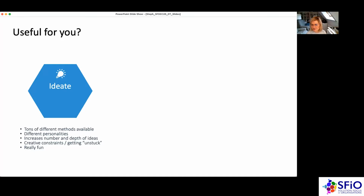And ideation is really fun. I've heard from some coaches, fellow coaches, not in the solution focused space, that they say sometimes when I do a laid back round, people are not so happy. They want to do something. They want to get active and more like a team building event. Some aspects of design thinking are really fun for that. They get people excited and active.